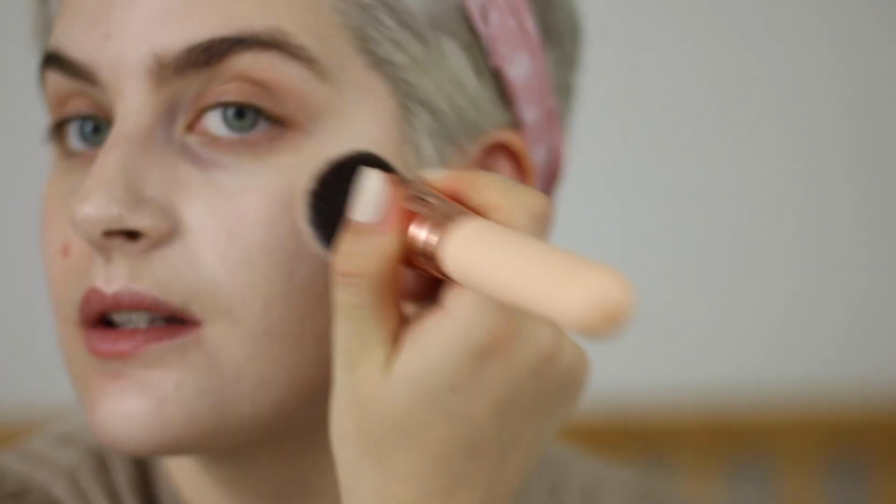I'm using the ZOEVA 104 Buffer Brush. It is on the light side, definitely for my face, good for my neck. With a brush, I do feel like it is settling down a little bit on my pores and also on my patchiness, but I'm gonna keep going at it. I'd say it's a medium buildable to high coverage. My skin is shitty, but I do feel like this is enhancing everything a lot more.